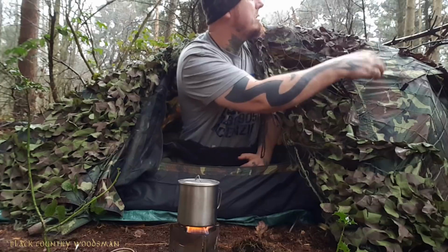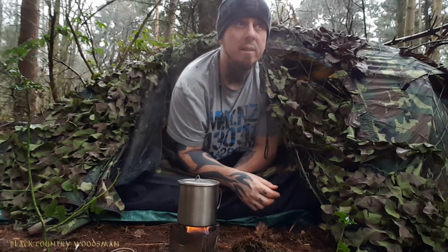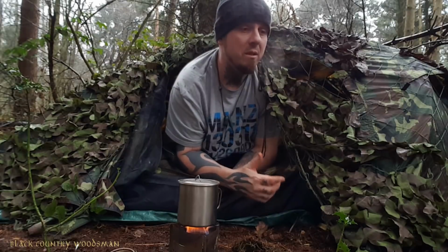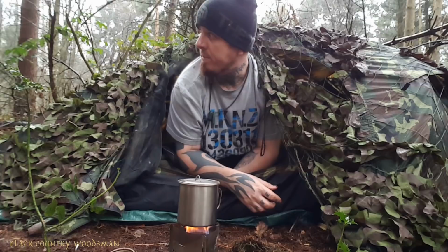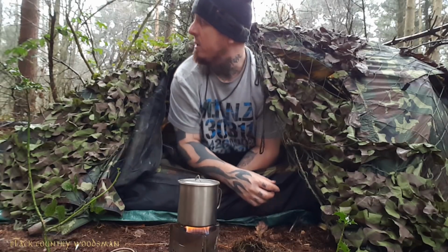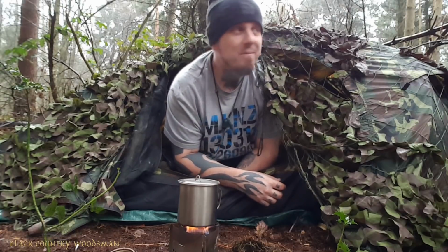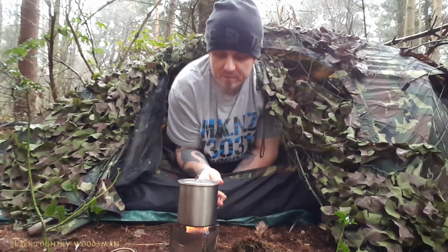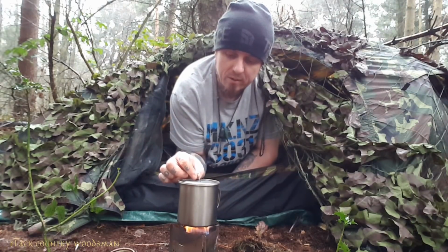This netting's alright. It's not the best, but it's definitely made the tent more hidden within the undergrowth. Not that there is a lot, being the time of the year, right in the middle of the winter, but I don't think I'll get seen. Shouldn't be too far off now. Let's have a look. It's starting to stream a bit.